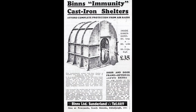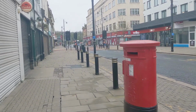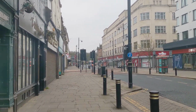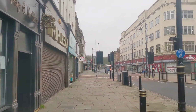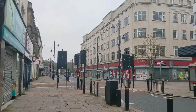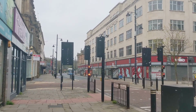Binns even sold air raid shelters in World War II. Unfortunately, most of the Fawcett Street Binns premises were destroyed after a heavy bombing raid by the German Air Force in April 1941, but this didn't deter the workforce. The business was back operating within 3 days, using a hastily arranged converted motor store in Homeside. The rebuilding of the west side of Fawcett Street began in 1949, with the store surviving today as a popular Wilko store.